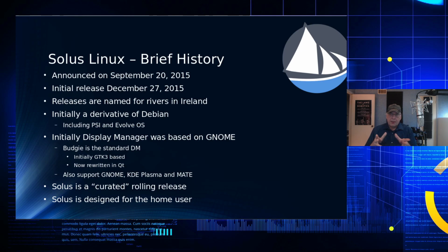And Solus, as I said, is a curated rolling release. So what does that mean? Well, if you look at Arch, for example, Arch is a rolling release, but Arch is the very latest, the very newest packages that come out. So it's generally considered bleeding edge, because you can get yourself into trouble with Arch because the packages are not tested quite as thoroughly. Curated means there's some testing that occurs, and then those packages that pass the test are selected for inclusion in their release cycle. And Solus is really designed for the home user, but as you'll see, there are other aspects to the release, so it's not just the home user.